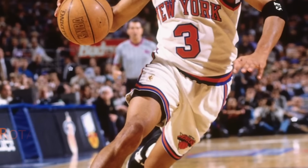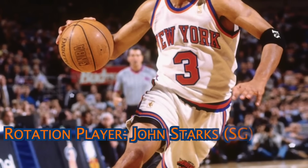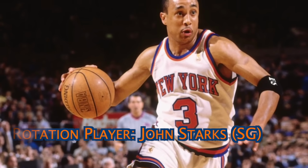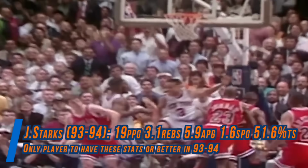The third rotation spot, and the final spot on this roster, goes to the star shooting guard throughout the 90s, John Starks. This 6'5" player was very athletically gifted, and was also a big game performer for New York. He was an All-Star in 1994 when he averaged 19 points, 6 assists, and 3 rebounds on 42% shooting. He was also an NBA All-Defender, which keeps up the theme of this roster being filled with two-way ballers.